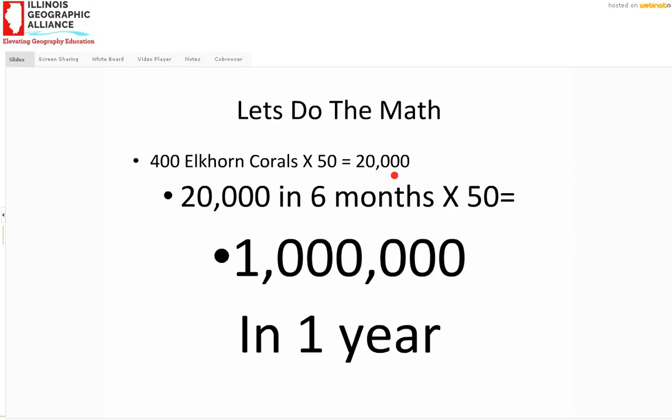So if we took 20,000 corals and in 6 months we cut each one into 50, what would we have? You can say it. Let me hear you shout it out. 1 million corals in 1 year. That's just next year. So in your generation, we may be able to produce millions of corals, just like people are planting billions of trees back in the rainforest to try to gain our forest back.